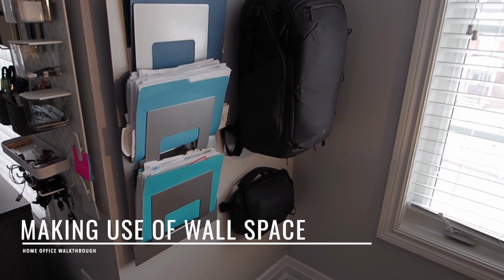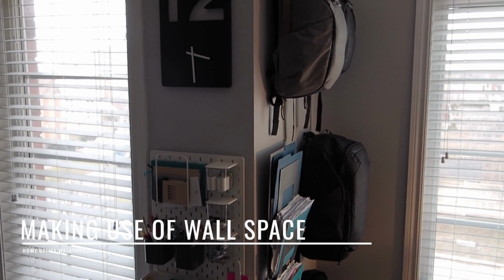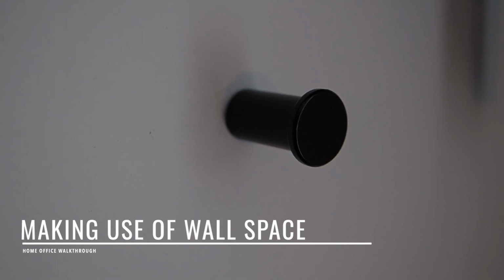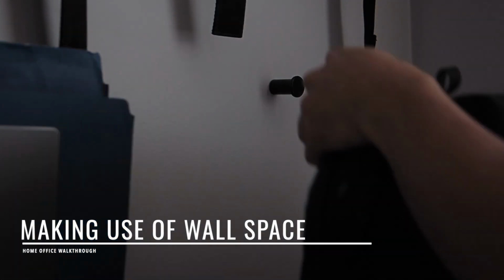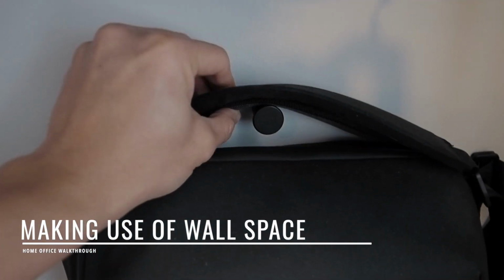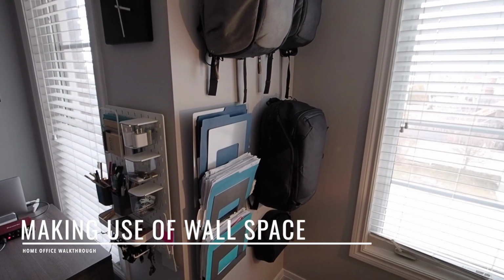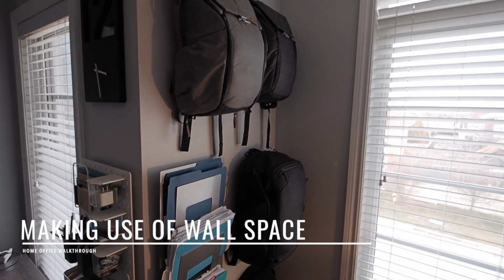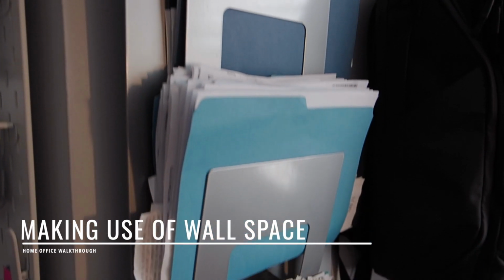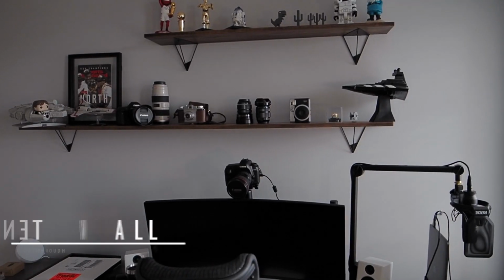Another thing I'm super proud of is the more efficient use of wall space. In my office, there's a small nook on the right side, and it just seemed like the perfect space to hang all of the various Peak Design camera bags that I have. Before, I would just leave them lying on the ground, or I would stuff them in the closet, but with this, I have a nice display of some sweet bags. They no longer clutter the floor, and I can quickly access them if I need to. Next to them, I also have a document organizer, which is where I collect things like receipts, invoices, and other miscellaneous papers.